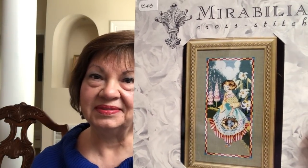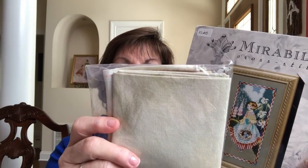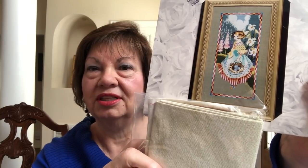This is another one that you guys voted on, and I can't wait to start it. I've been wanting to start this one for a few years now, and other things have just gotten in the way. But this is called Gathering Eggs. It's a Mirabilia. And it's on a fairly dark green there, but I'm doing mine on Highland Lugana from Picture This Plus. And I think that's going to look gorgeous on there. I think it looks a little more springy on this lighter fabric. So I'm looking forward to that.